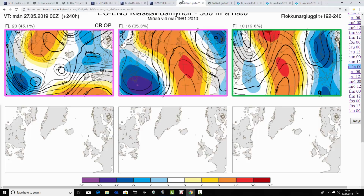These are the options that are on the table within the ECM ensembles today. This is from the Icelandic Met Office. These are the options that we've got for day 10, which is the 27th of May, Bank Holiday Monday. So we've got 23 members of the ECM ensembles, including the control and operational runs, with low pressure sitting very close to the country, high pressure up over Greenland. So it's cool, it's showery, it's unsettled with those options.